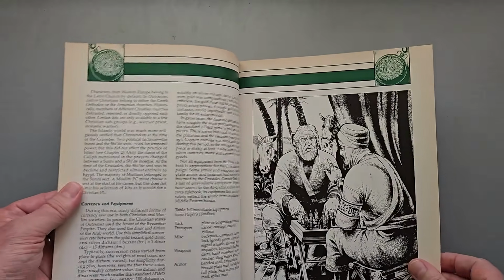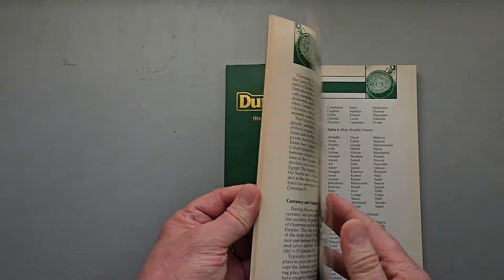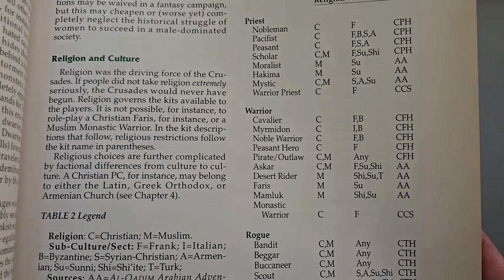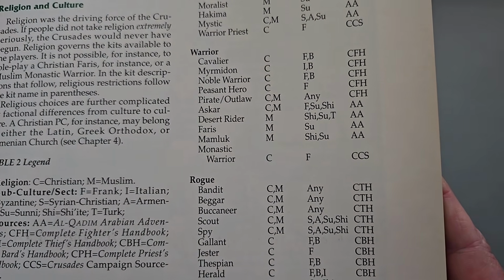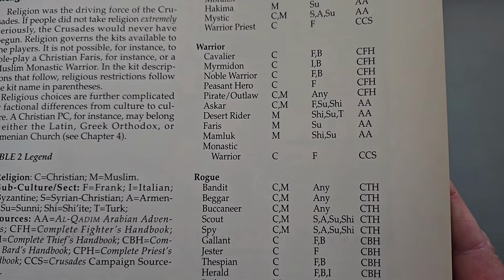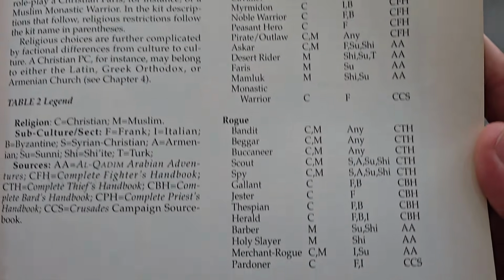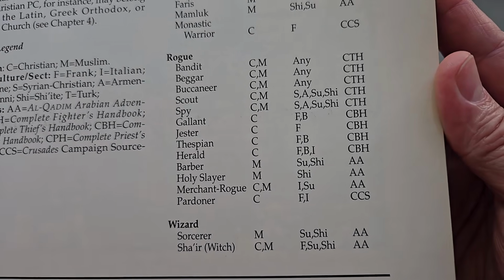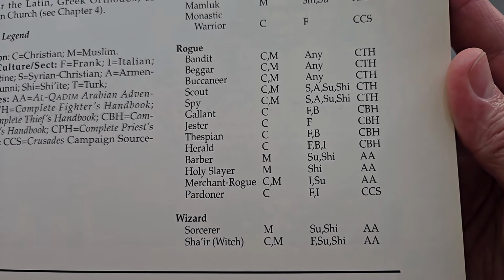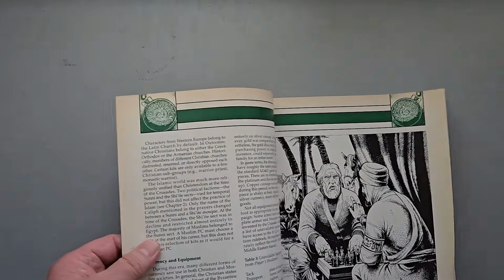Okay, so then it just goes through and talks about money and equipment, and then you have your new kits in here. The new kits that are going to debut in this particular book are the Warrior Priest for the priest character class. Then for warriors, there's the monastic warrior that is presented, which is going to be like a Templar or a Hospitaller or something like that. And then for the rogue, the new kit added in here is the Pardoner. And that's it. So there's just 3.